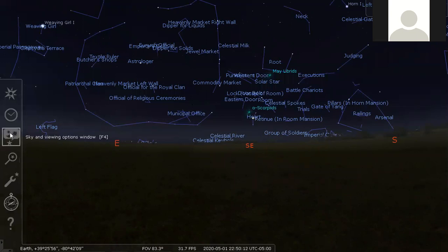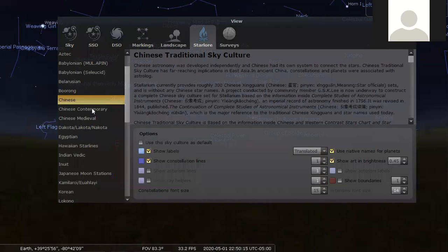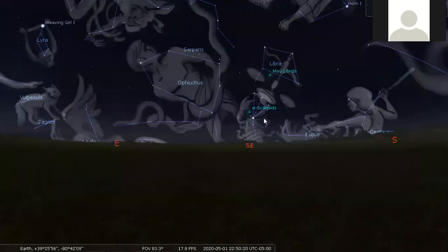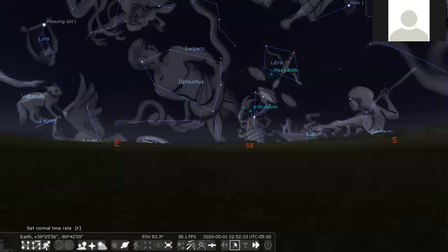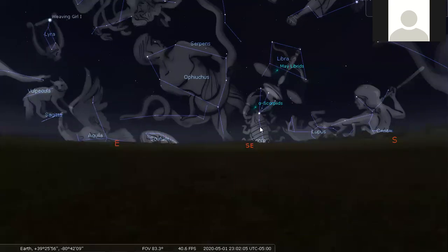I'll just kind of blend the Chinese and the Greek sky together. And you can see how that pictures. So there's Scorpion coming up above the horizon in the east, completely opposite of Orion or Shen.